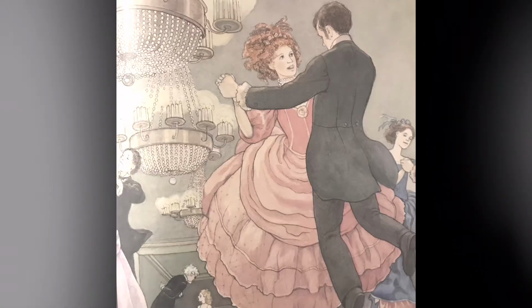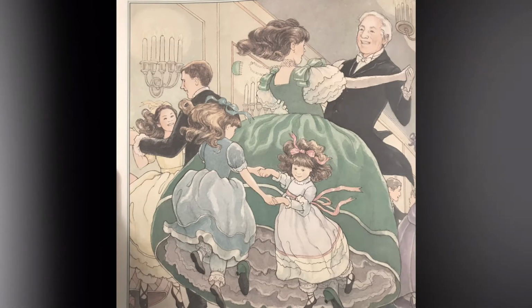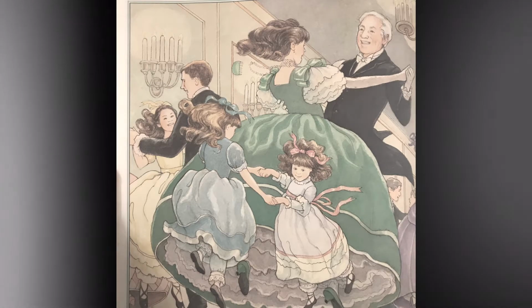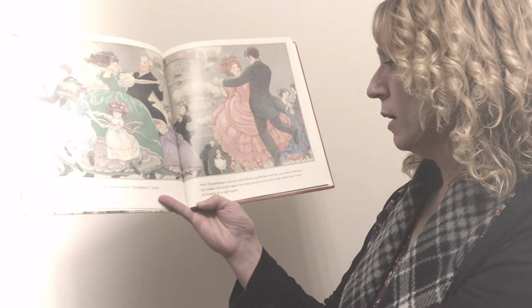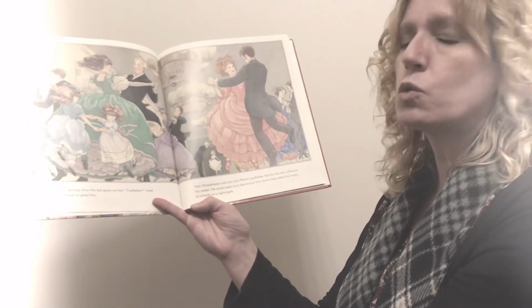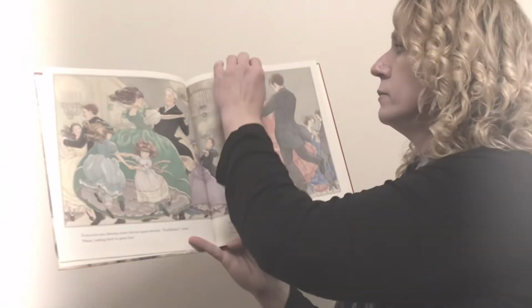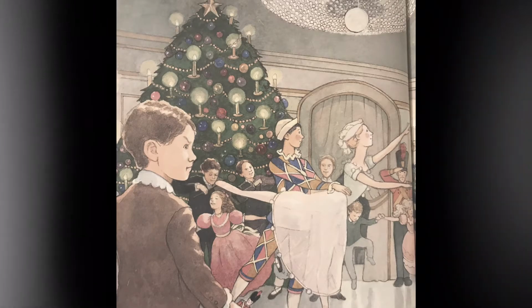Everyone was dancing when the last guest arrived. "Godfather!" cried Marie, rushing back to greet him. Herr Drosselmeyer was not only Marie's godfather, but he was also a famous toy maker. He could make toys that moved and clocks that called the hours as sweetly as the nightingale. Herr Drosselmeyer brought presents for the children.